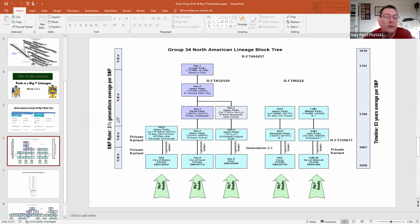And what I've done on the side here is put together a ruler, a SNP ruler, and a timeline. So again, a SNP mutates about every 2.5 generations, or about every 83 years. And that's just an average. It doesn't have to be that. It can be a lot less or a lot more.